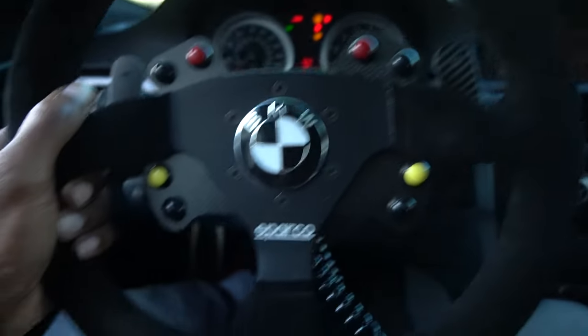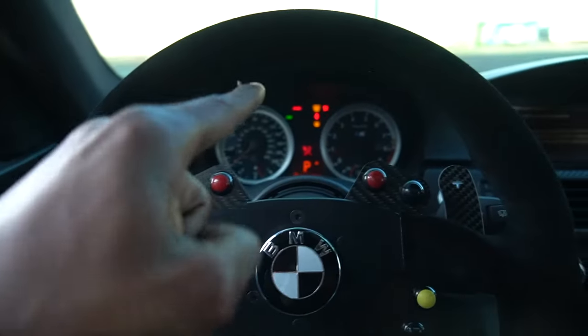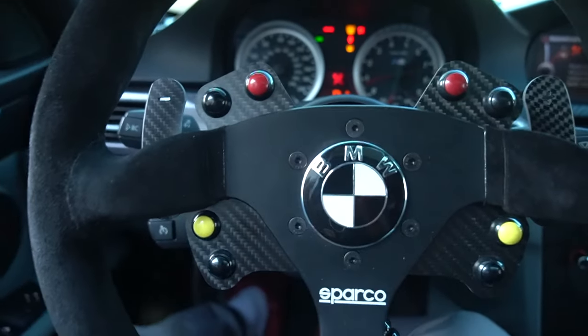The steering wheel is sick though. Real carbon fiber. It's like dry carbon. But the reason why there's lights on the dash is because there is aftermarket seats, full exhaust system. It isn't tuned yet, so that's why there's lights on the dash. I need it, bro. I need it. We'll do a small little rev.